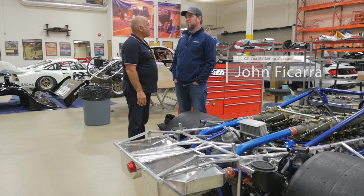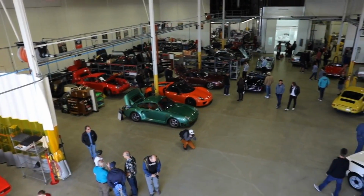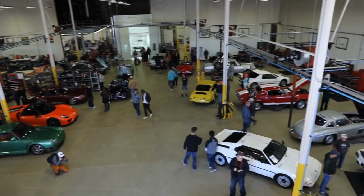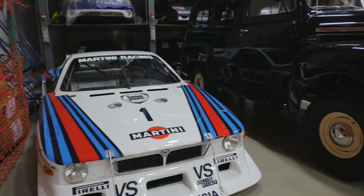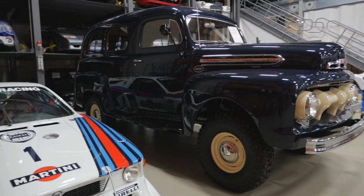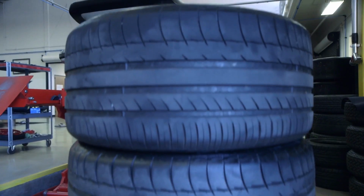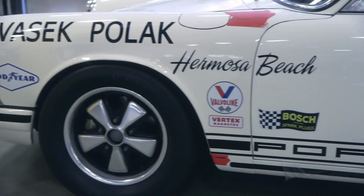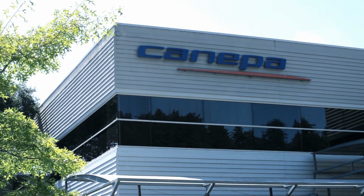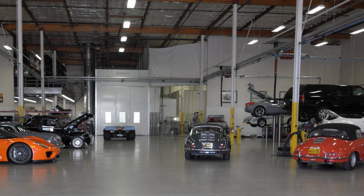Sure. Canepa's been in business since 1983. Bruce Canepa started the company as a car dealership, pretty much selling European cars down in Santa Cruz, California. And he eventually moved into custom SUVs when that was big in the 90s. And then in the 2000s, when all the cars that he ran as a race car driver became classics, he decided to get into classic cars and collectible cars. So we moved into this facility in Scotts Valley in 2006.